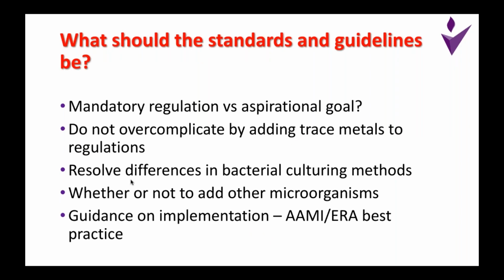What should the standards and guidelines be? You can look at it in two ways. Are we thinking of mandatory regulation versus an aspirational goal? You may design a water treatment system which will meet the mandatory regulation that any regulatory body might have laid down. In India, we don't have any regulatory body, but I'm sure it will come soon. On the other hand, you may wish to design a very high quality dialysis unit, and therefore your goal might be more aspirational or even futuristic.